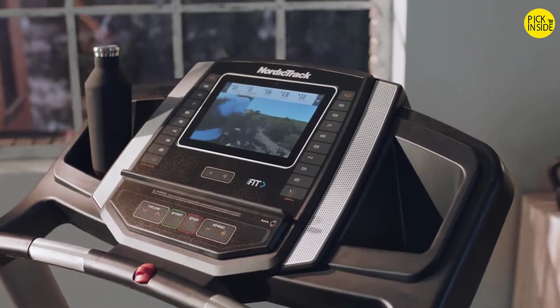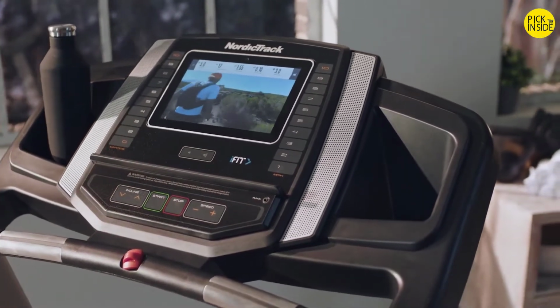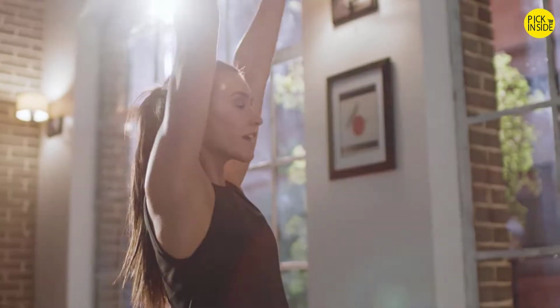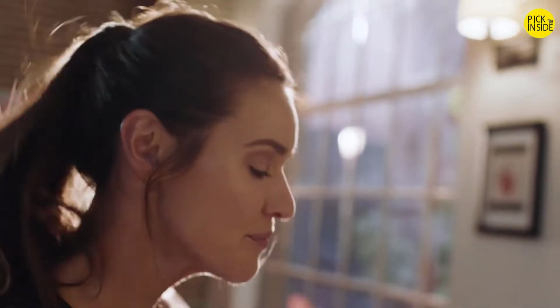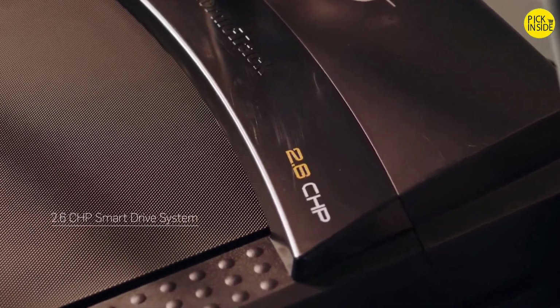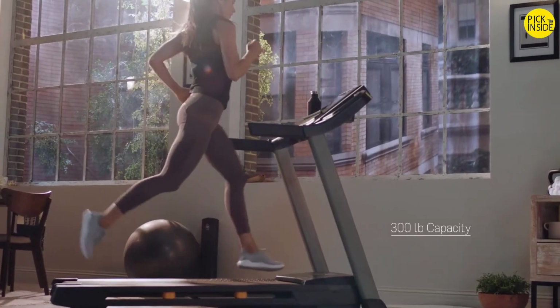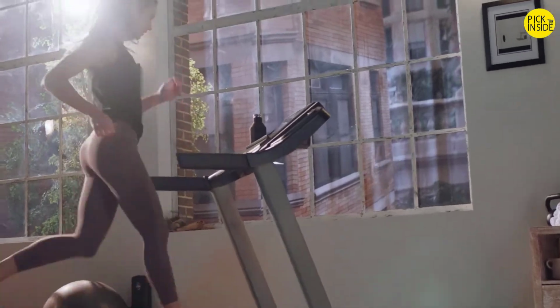While you're exploring the world, you get expertly crafted workouts designed to transform you into a new improved version of yourself. The smart response motor will run as long as you do, a guarantee we back up with a lifetime warranty. To get the results you want, you need to stick with your workout routine.